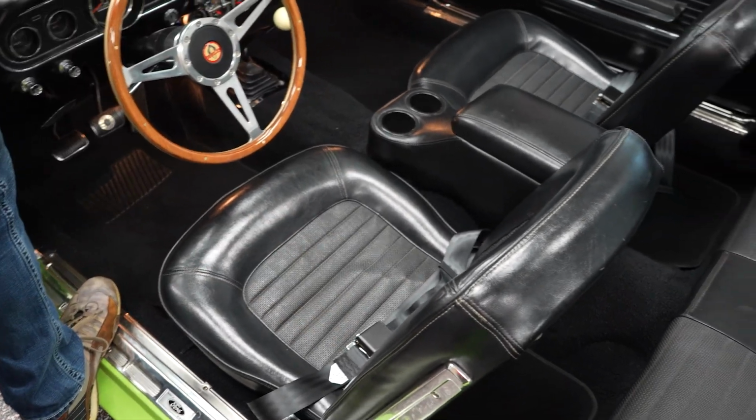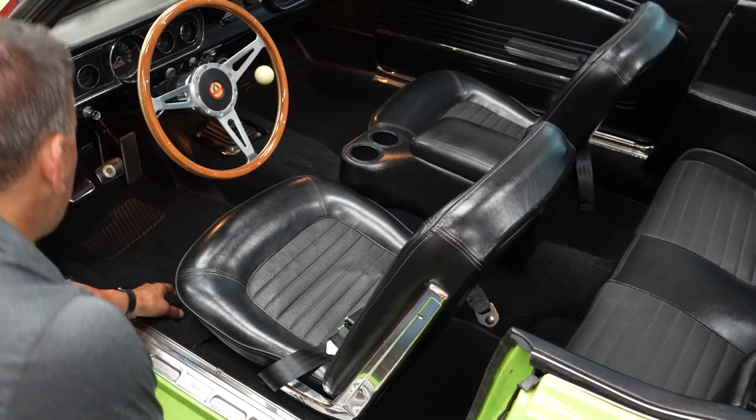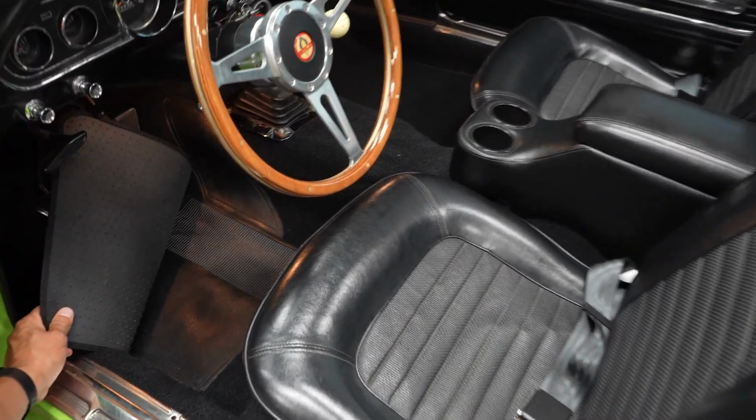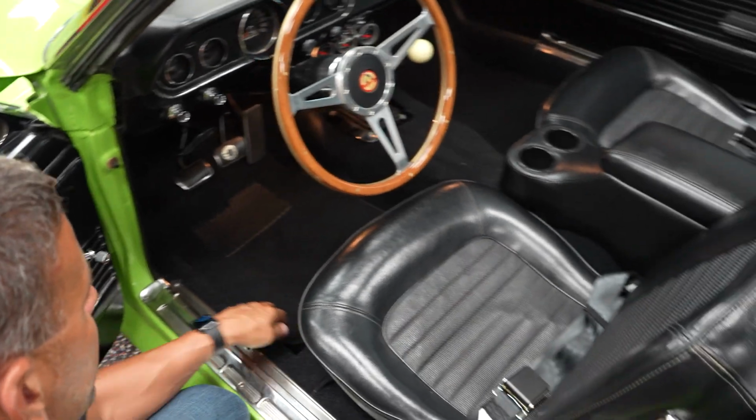Driver seat, passenger seat, both in nice shape. Front seat belts in the car. The carpeting underneath the floor mat, no issues. Good shape. Rear quarter.